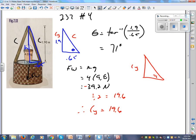Right, this is 19.6. We're solving for C, the compression. So opposite over hypotenuse: sine 71 is opposite 19.6 over hypotenuse, which is C. So C is 19.6 divided by sine 71.